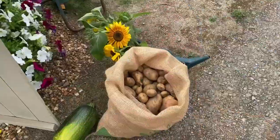So let me show you the haul of the 2 rows of potatoes that we harvested today. There's more beans to pick, but I'm going to pick them tomorrow, I think. I'm going to do a bit of deadheading now and watering, obviously. It's always watering, isn't it? Let me show you the spuds. There we go, look at that.